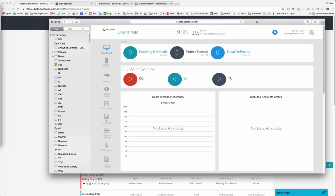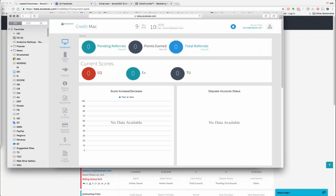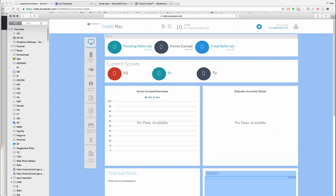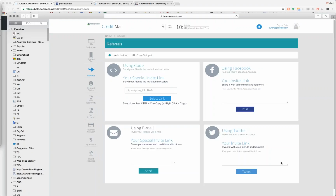So now this is the consumer's portal. Okay, let's kind of briefly look at it. There's really nothing here yet, right? And as we go through the presentation, we'll see these things change. But again, the customer can also refer their family and friends to you by either entering their information using a code, posting on Facebook, posting on Twitter, or just sending out an email.